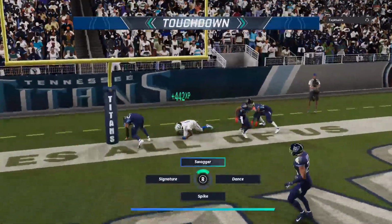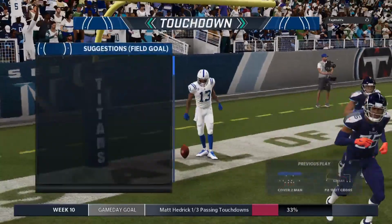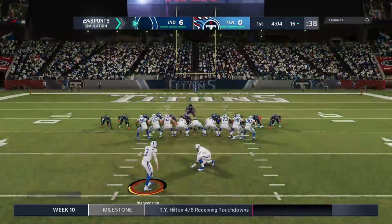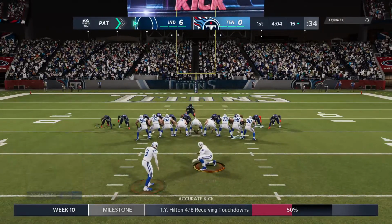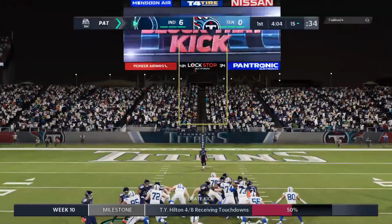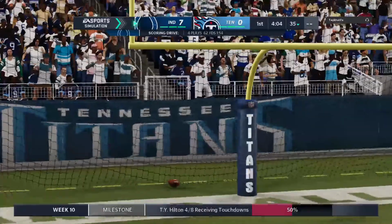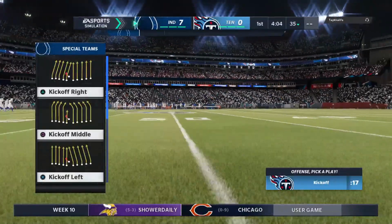And that is caught. Touchdown, Indianapolis. T.Y. Hilton, his 4th touchdown on the year. And the Colts are going to take a first quarter lead. And this is good to make it 7-0 Indy. Makes the score Colts 7, Titans nothing.